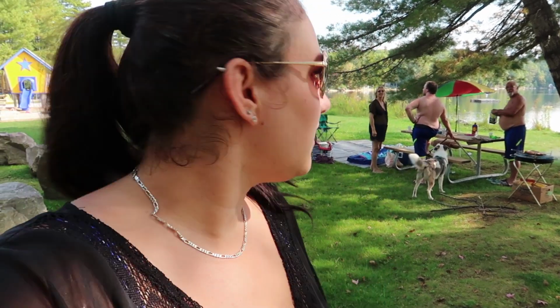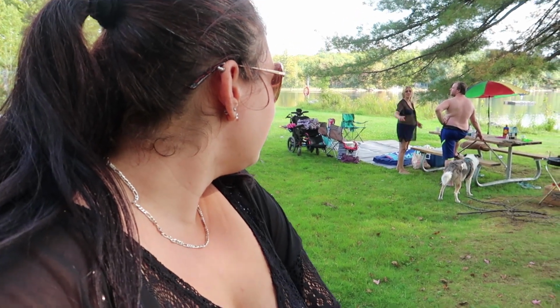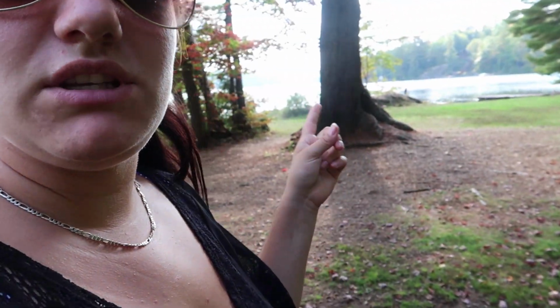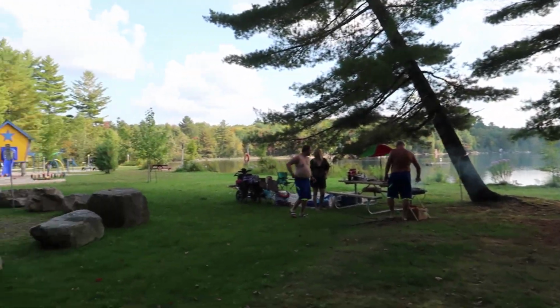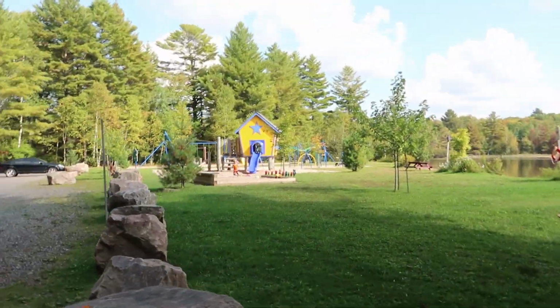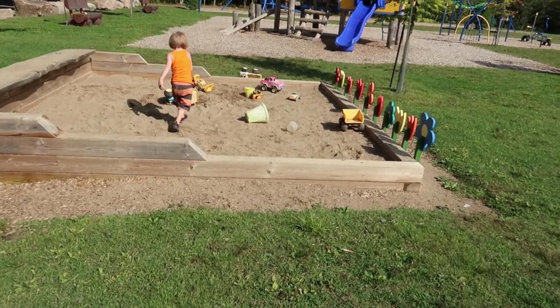We are at Halls Lake. Where is this technically? Carnarvon? Halliburton Highlands. Yeah. We are at Halls Lake in Halliburton Highlands, basically Carnarvon. And this is a beach that we come to fairly often. They have a little washroom set up, and then there's a beach area, and then they have a nice big walk-in area for the beach, and they have an awesome playground, which is fairly new. Damien loves the sandbox because it's so big, and they leave these toys here.